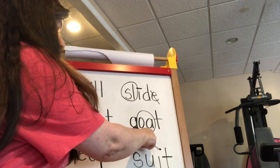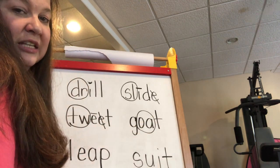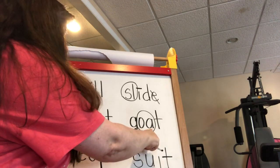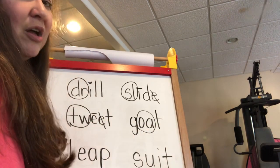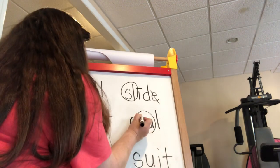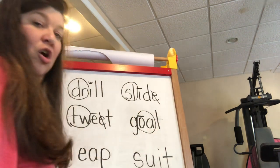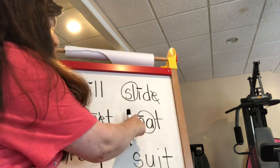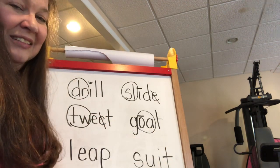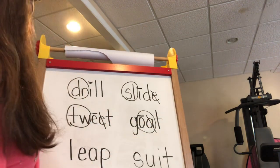So A makes O say O because he's gonna be a helper. First vowel does the talking. The second vowel just walks along beside him, not saying a word. So we're going to make this O say O and make him a long vowel by putting a long line over that vowel. And does the A say anything? He doesn't say a word. So we are going to mark him out.